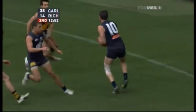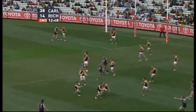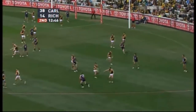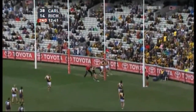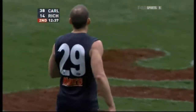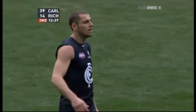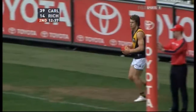Carrazzo back to Hadley, running out of room. Good handball back to Simpson. Murphy, Scotland, finds some space on the left. That is exquisite skill. Will it have the carry? No, not quite. Rushed behind. Great kick on either side. Heath Scotland having another ripping year.